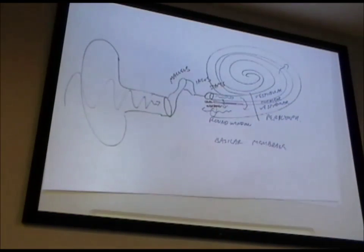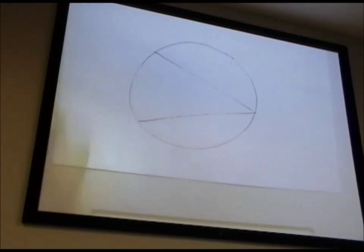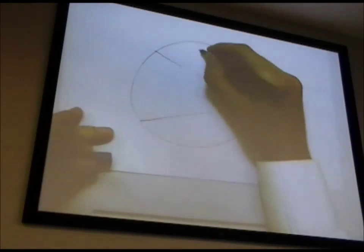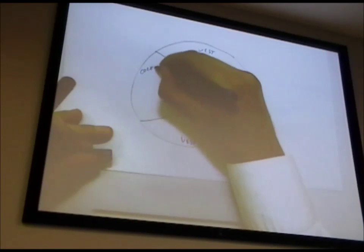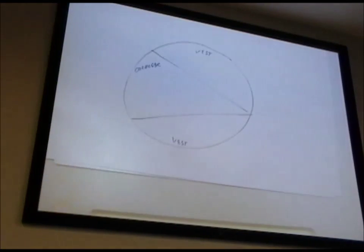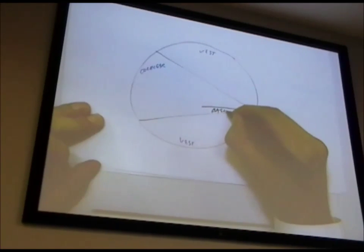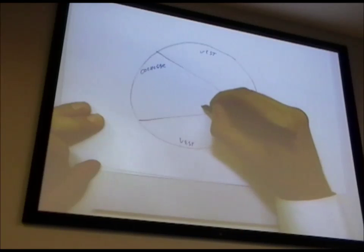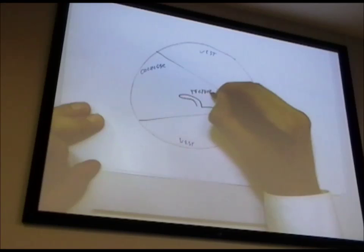Let's cut a cross section through them and see what happens. So we have the vestibular duct on one side and on the opposite side, and then the cochlear duct in the middle. So over here it's vestibular, over here it's vestibular, and this is the cochlear duct. And at the bottom of this cochlear duct, we have something called the basilar membrane. And then it gives off almost like a little bit of a roof called the tectorial membrane.